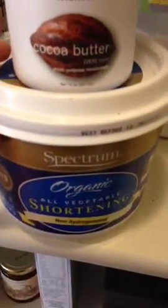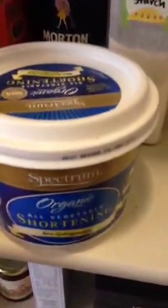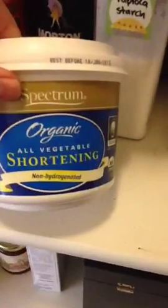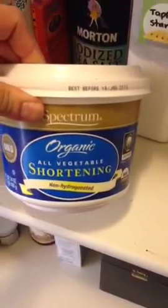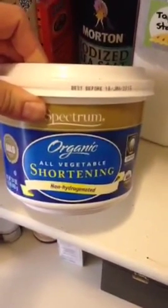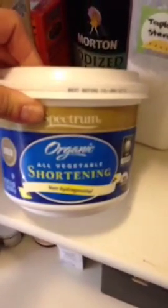I've got vanilla extract, things like that. Then I've got baking powder, salt, cream of tartar, boring things. I do have organic shortening. This is palm shortening, non-hydrogenated. I don't use this a lot, but if you are dairy-free and want a solid form of fat for your cooking, if you're making paleo scones or something, this is great.